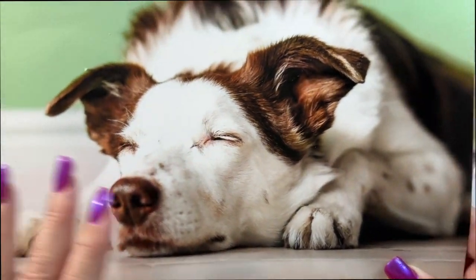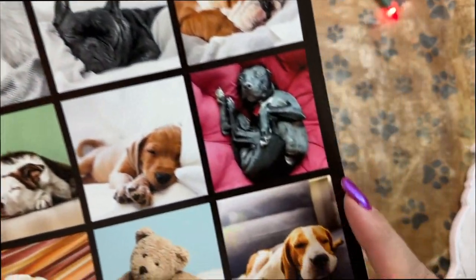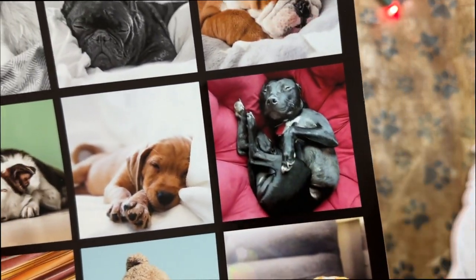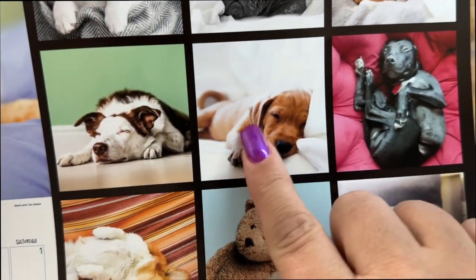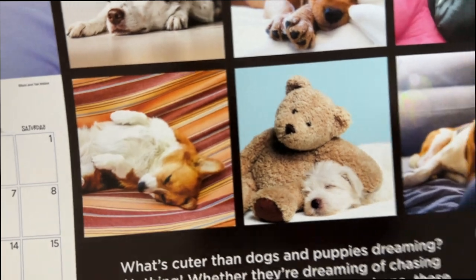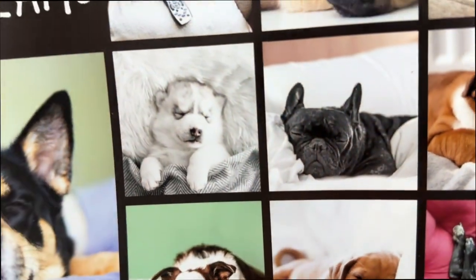Sleeping Beastlies. Aren't they beautiful? They're so beautiful. I love this guy all curled up. Such a funny baby, all cozied up on their back with their favorite teddy in a cozy.